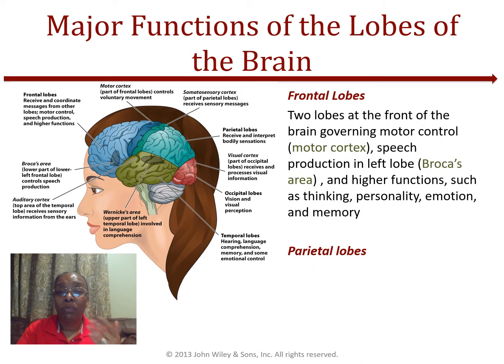So, let's look at the frontal lobes. The large frontal lobes will coordinate messages that are received from the other three lobes. I call this the executive, okay? The executive functioning. There's an area, though, at the back of the frontal lobes that's known as the motor cortex. And what it does is instigate all the voluntary types of movements, like me doing my wave right now with the hand.